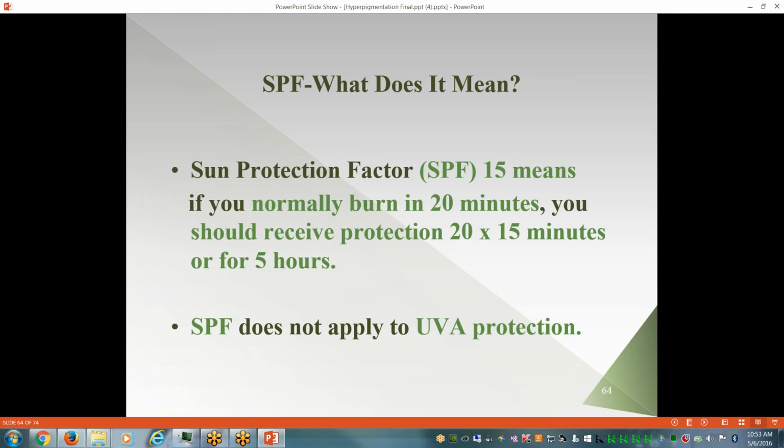What does the SPF really mean? Well, it's sun protection factor is what it means. It means 50, if you normally burn in 20 minutes, you should receive protection 20 times 15 minutes for 5 hours. That's the formula. SPF does not apply to UVA protection. This is UVB.